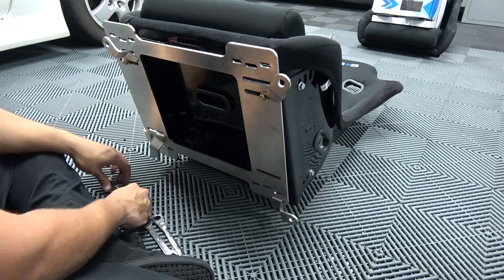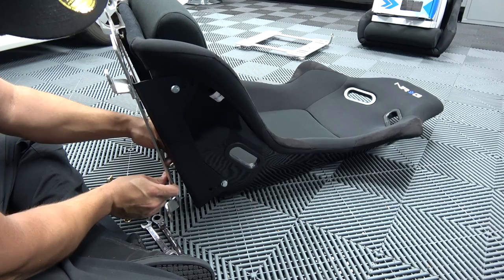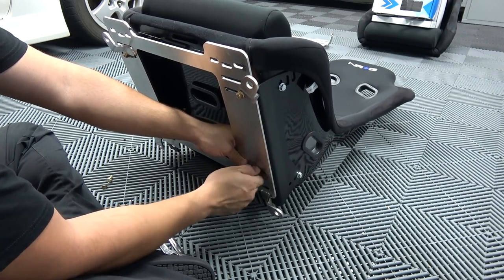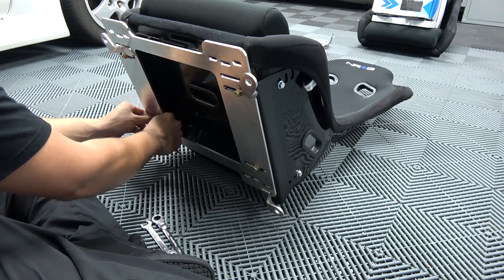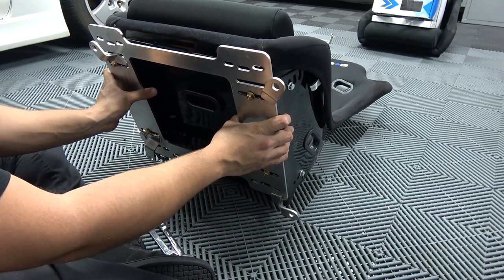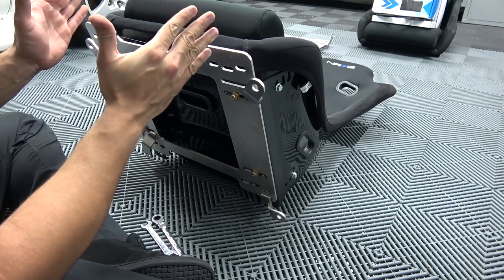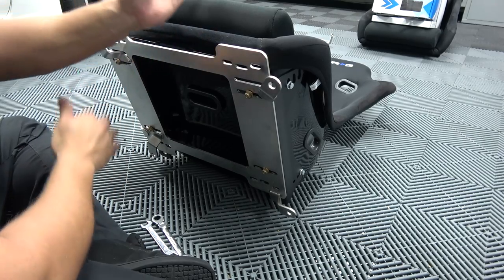There we go. Now let's see where the back ends up. It's gonna be right here. Now, as you can see, this has movement side to side, so I'll need to center the seat. Let's go ahead and install this on the car and see where it's sitting, see if I need to move it towards the center or more towards the door. I'll need to center the seat with the steering wheel.